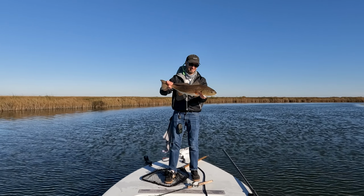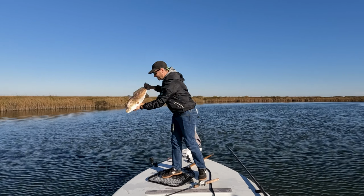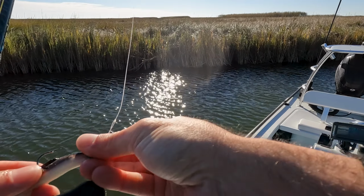26 inches. I think that's exactly what I guessed. I can't remember. Let's let it go. There it goes. My goodness. This is crazy. And the lure is still holding up.